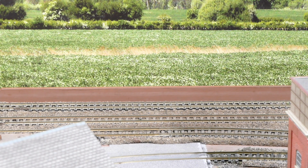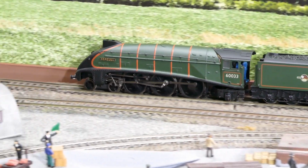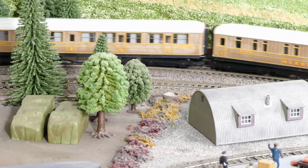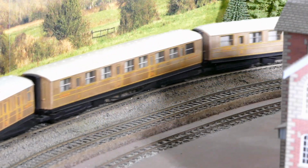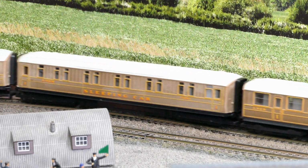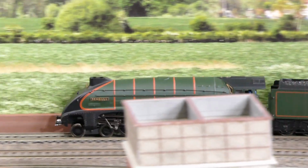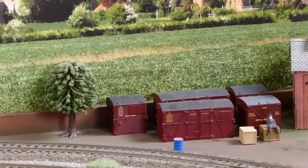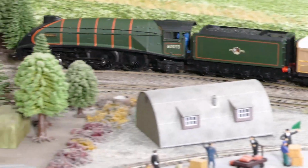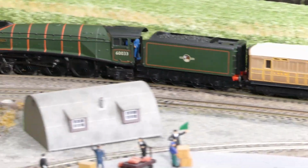So Seagull, the BR A4, now starts its warm-up run. Miles an hour. This pass will be at 73. Inching close, this will be 90. And this is 102. Look at her go.